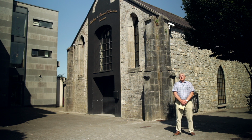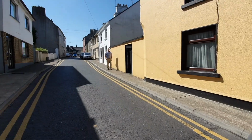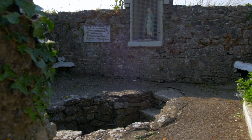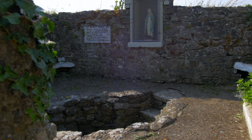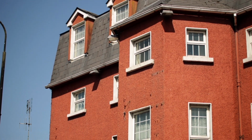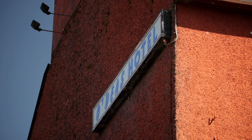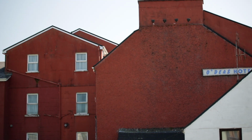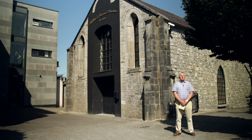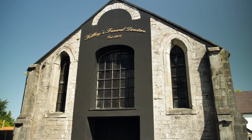We've just left the cathedral. We've gone towards Moore Street and past the convent and the little laneway that leads to St Bridget's Well. I'm down here now at Riverside along the bank of the river. O'Dee's Hotel is to my left. I believe it was there in Loughrea many, many years before the railway even arrived here as a hostelry. To my rear here is the old cathedral, which is dated from the 17th century. It was vacated around 1906 when they opened the new cathedral.